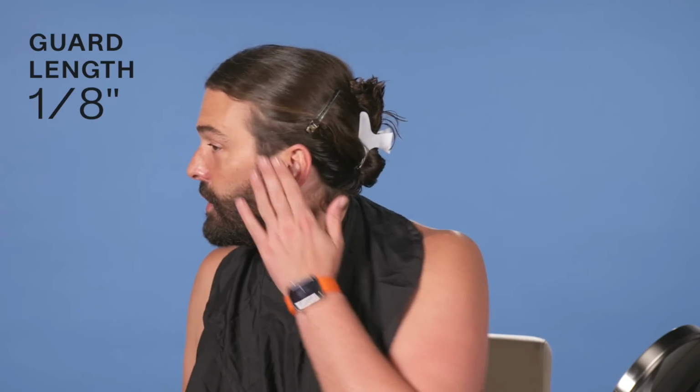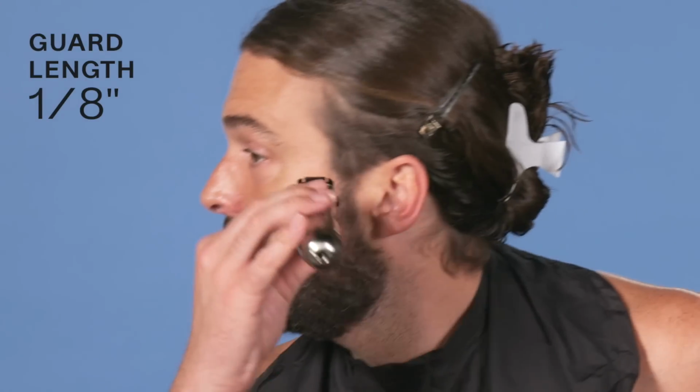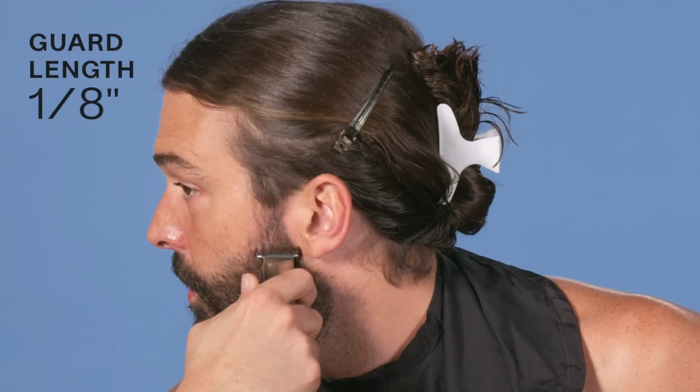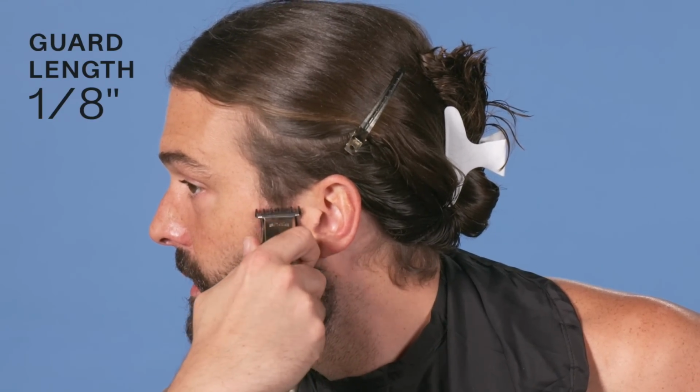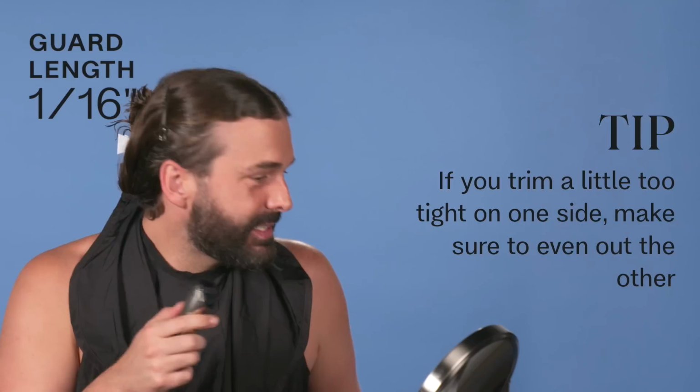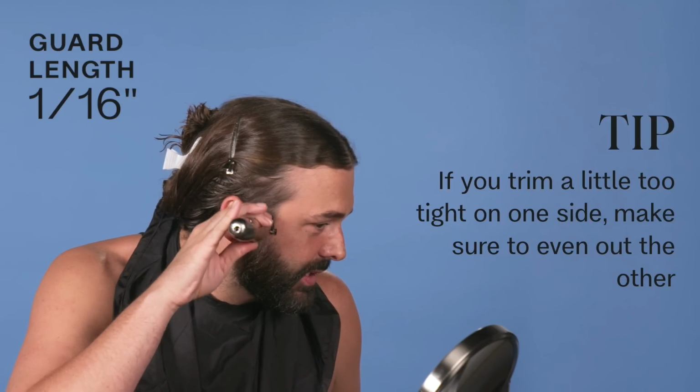Okay. I'm into it. And we're just doing this side now. So we were going down with the grain, and now we're gonna go against it to take it a little bit tighter like the other side. Ooh, that was a really tight one. So I just took the side a little shorter. This was 1/16 when I was using an 1/8. So this happens sometimes, don't even worry about it. We're just going a little tight.